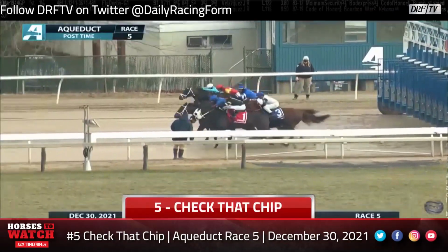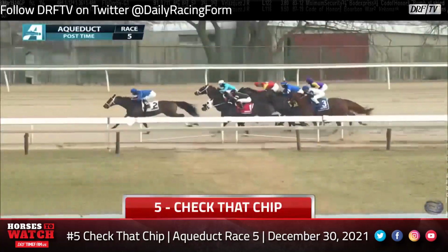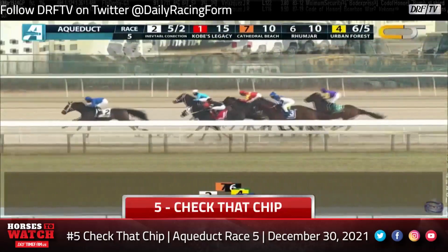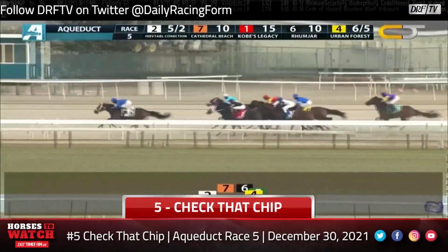The fifth race of the day was a maiden special weight going 6 furlongs for the 2-year-olds. Let's break these runners from the gate, and I want to focus on the number 5, Check That Chip, who is in those purple and yellow silks. You're going to see him get steadied to the back of the pack right about here. You can even see it better if you check out the head on replay on your own.